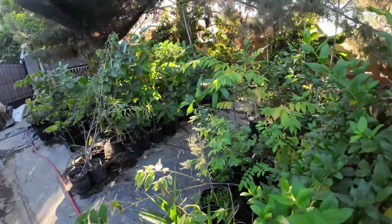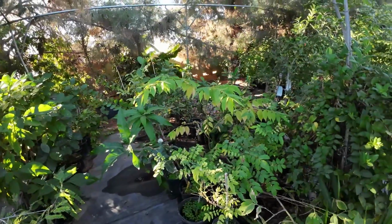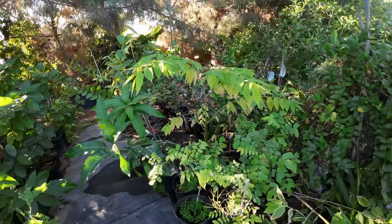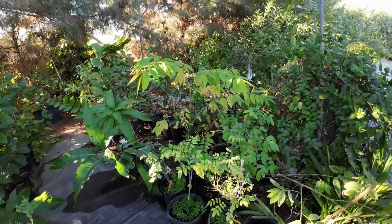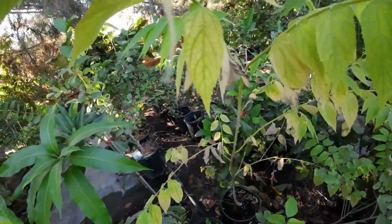But what about other plants? What about these Jamaican cherry trees? These guys right here are evergreen. They do not go to sleep in the winter time. They do not go dormant. So why are the leaves on this plant right here turning yellow?